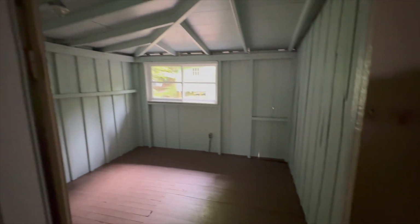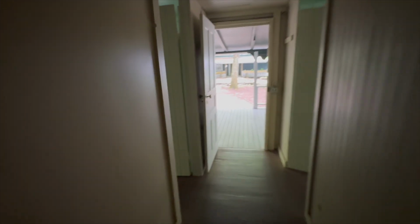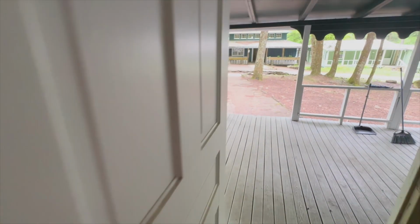So unfortunately we got an overcast day, so the sun's not helping us with lighting in the houses. But you can still see plenty. Oh, another little bathroom. And that's the Briscoe house, which again, really neat little house. So that's the one with the scalloped front porch.